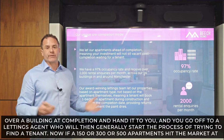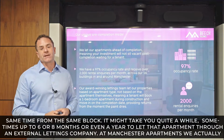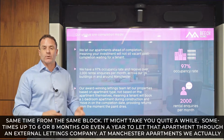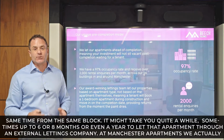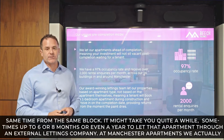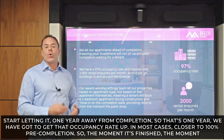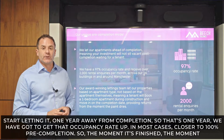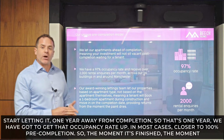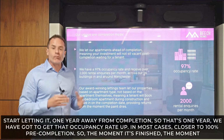Now, if 150 or 300 or 500 apartments hit the market at the same time from the same block, it might take you quite a while, sometimes up to 6 or 8 months or even a year, to let that apartment through an external lettings company. At Manchester Apartments, we actually start letting 1 year away from completion. So that's 1 year to get that occupancy rate up, in most cases closer to 100% pre-completion.